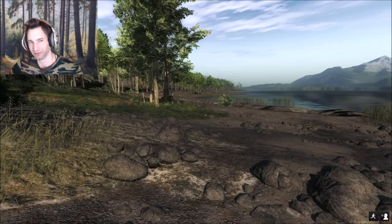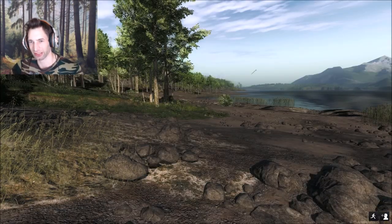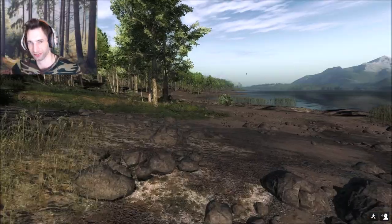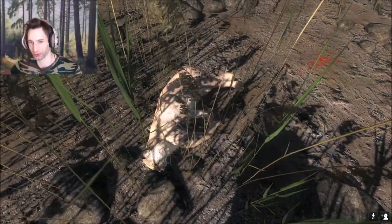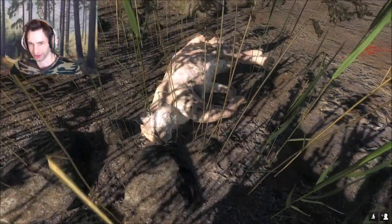All right, so it's been about 7 or 8 game time minutes now, and I can see the bobcat. It looks like he's bedded down, so let's go get him. All right, so here he is down right here. Let's take a look at him. Can't quite see where we hit him. Ooh. Can definitely see where we hit him.